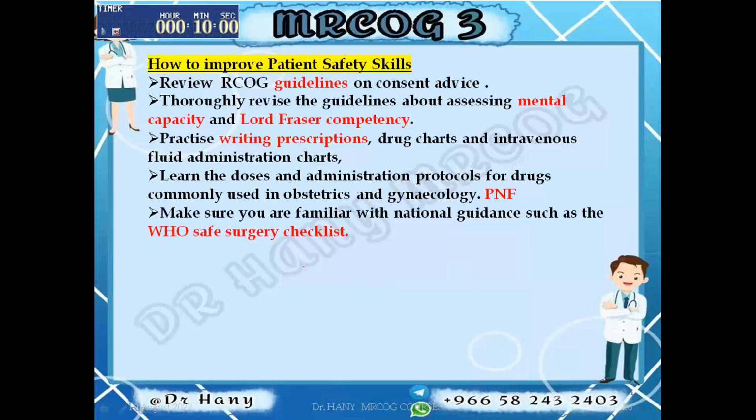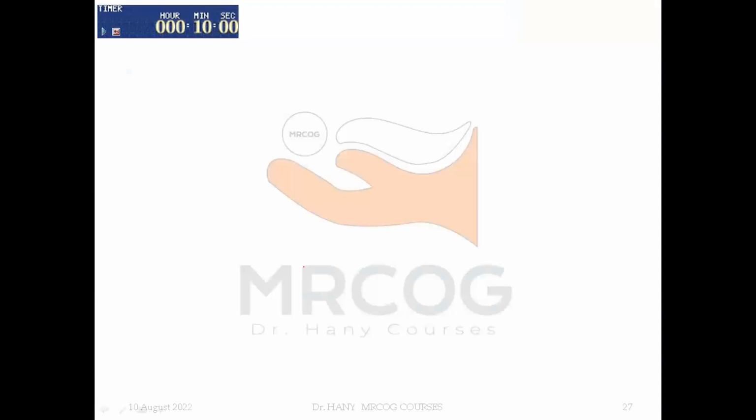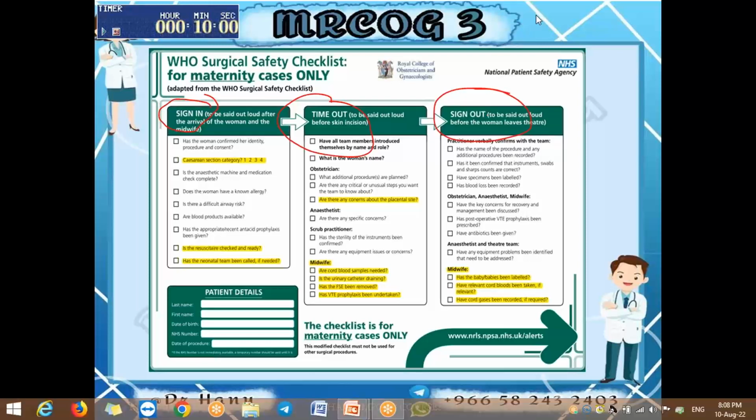The WHO checklist is very important, safeguarding and how you are doing an audit. This is the WHO checklist, a very important safety checklist before surgery. And you should know how to do this WHO checklist. The sign in, time out, sign out. It's a must.